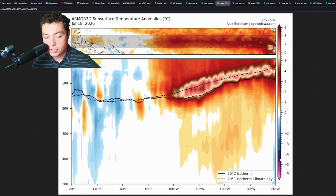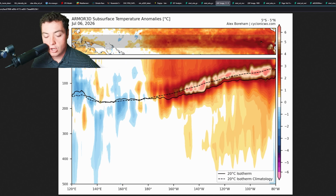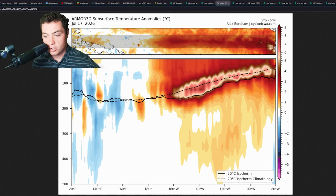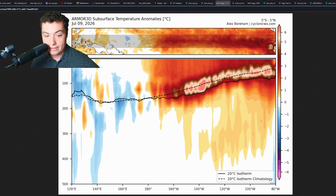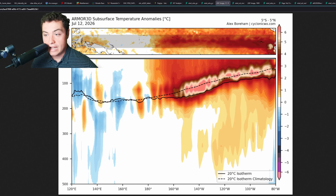You have this region right here, right off the coast of South America, that's kind of been persistent, albeit I'm not as concerned with that. That to me is more so noise than anything. But overall, things are starting to ramp up across much of the ENSO region.